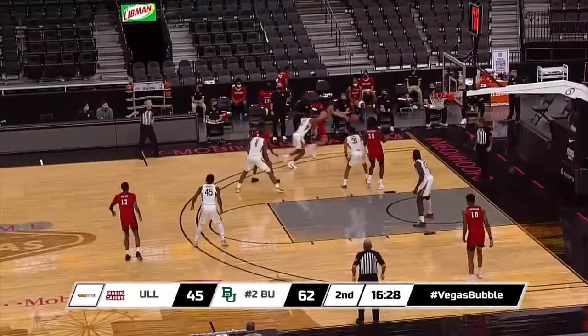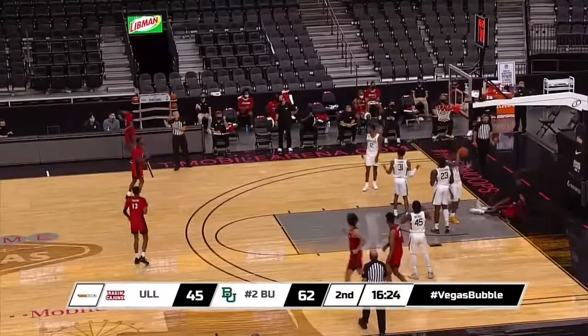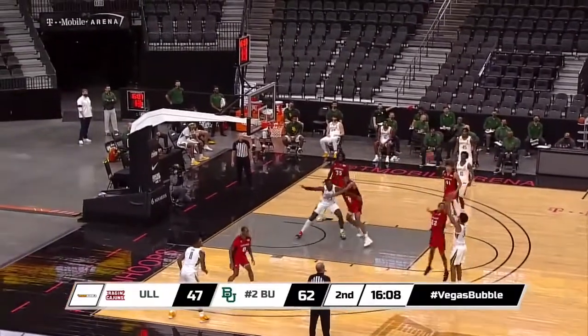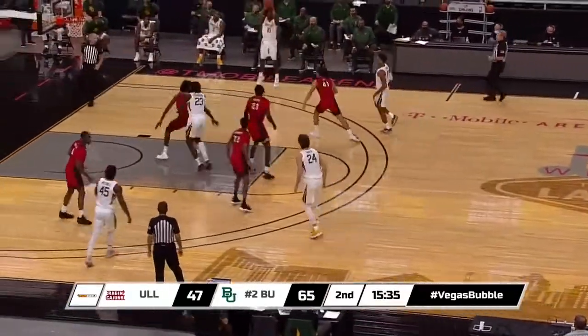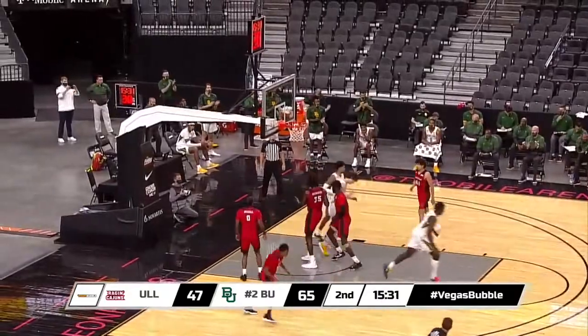Russell outside. The penetration inside. Russell goes up and one. Back up top. Here's Flagler. Flagler, Teague, three-pointer on the way, and that is money. Trying to break it out here. Texas Tech. Texas, three-pointer on the way. Flagler, no good. Followed up and in by Mayer.